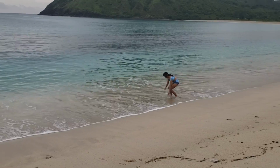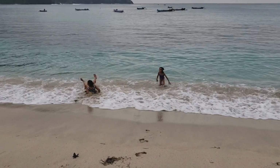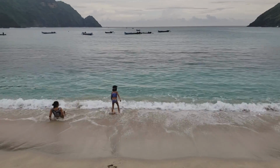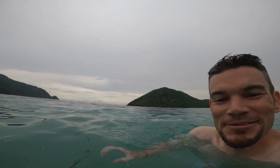Oh, look at that. The girls are having a blast. They said the riptide's pretty strong, though. And it drops off pretty deep, pretty quick. Woo! Good times. Oh shit, it gets deep. Woo!